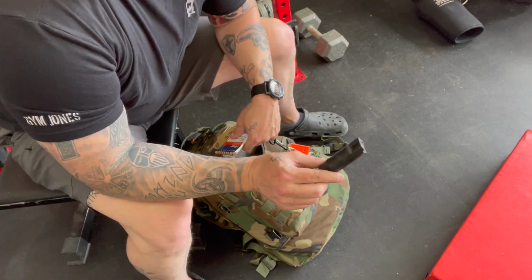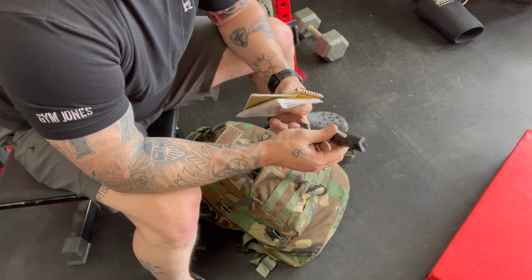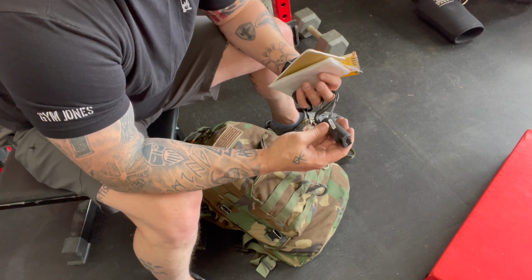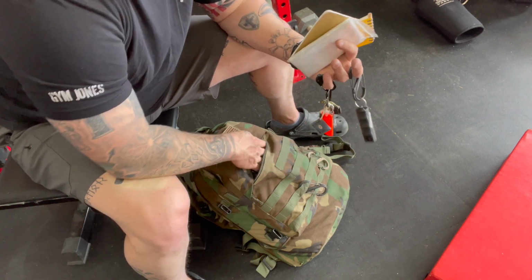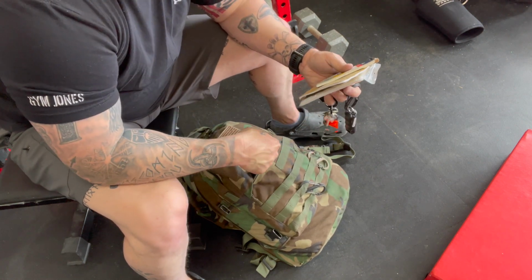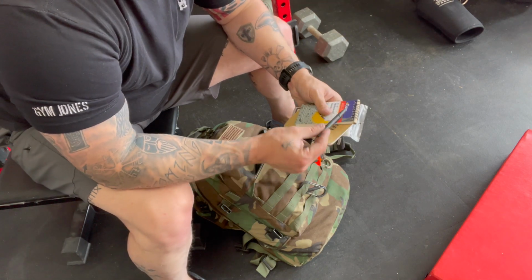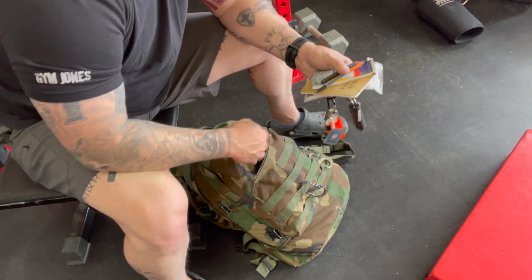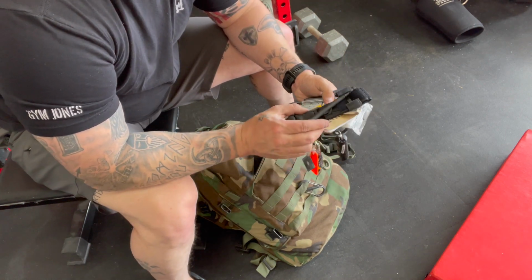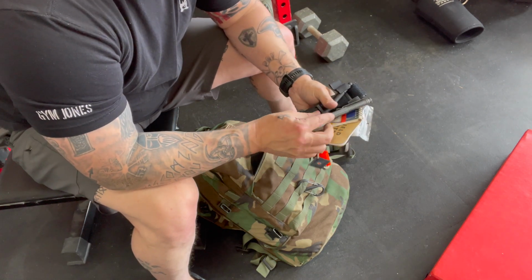Let's see what else we got. We got some mace, all right? This is Sabre mace, so just your basic defense stuff. You know, maybe you can spray it at somebody if they're doing something. We got a write-in-the-rain space pen, we got a pencil. We got a tourniquet, that's cute.